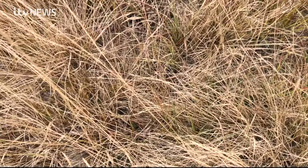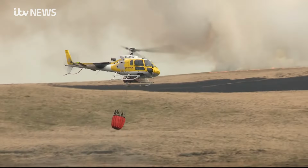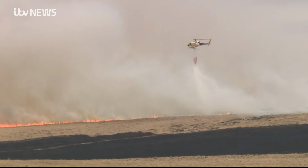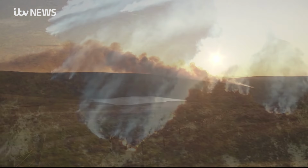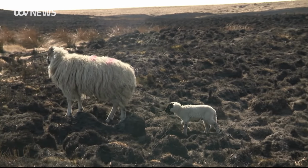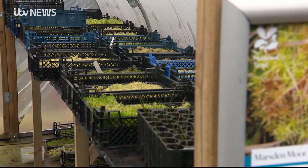Now the wetlands are dry with nowhere for heavy waters to go. On a dry moorland, the purple moorgrass catches fire. That sets fire to the heather, which sets fire to the peat, and the peat burns for weeks. 40 wildfires have ripped across Marsden Moor over the past 5 years. The financial cost to the uplands, nearly £900,000.